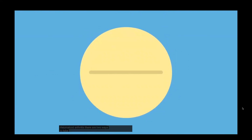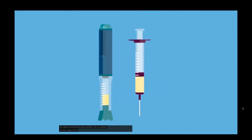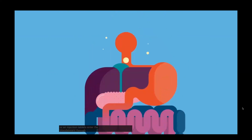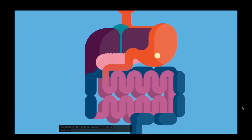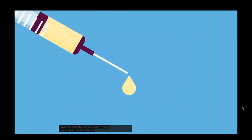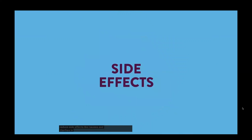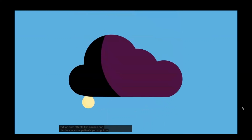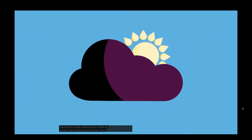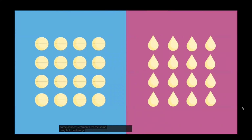There are two ways to take methotrexate, either as a tablet or an injection. Tablets enter the bloodstream through the digestive system. However, injectable methotrexate avoids the stomach and intestines, which may reduce side effects like nausea and diarrhea in some patients. You might be aware that methotrexate is also used in some cancer treatments. It's the same drug, but the dosage levels used are very different.